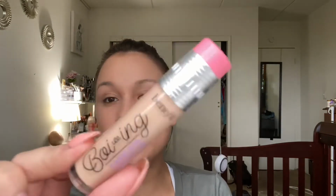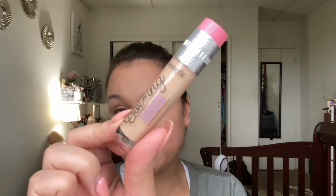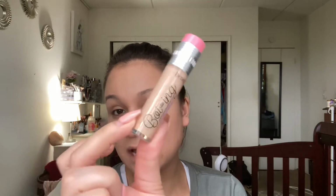So next I'm going to be trying out the Boing Cakeless Concealer from Benefit. I did buy this with my own money, and this is not a new concealer. This has been out for a bit, but this is the first time that I'm using it, and I got the shade number 5. So I don't know if this is going to work.